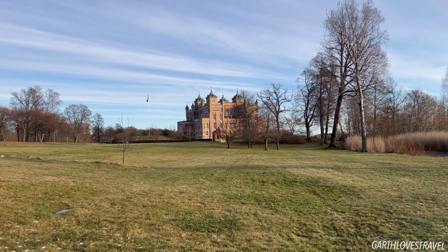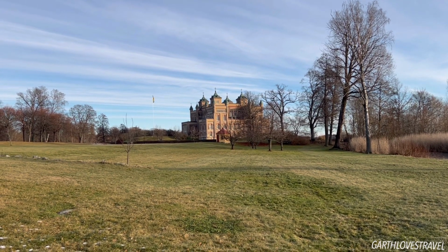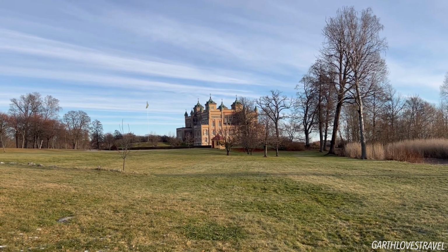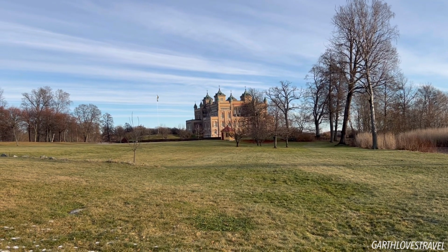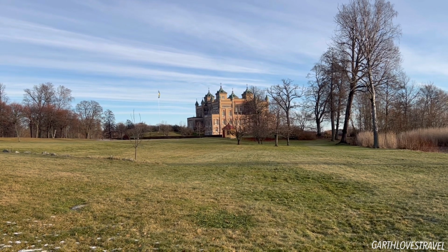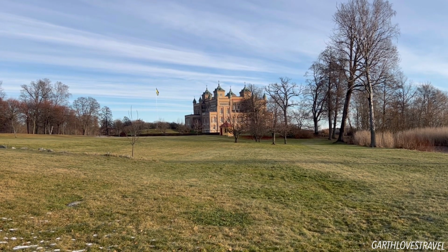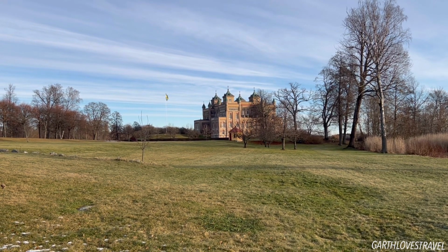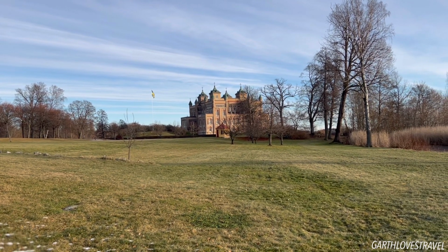Wow, guys, oh my gosh, seriously, here's another view of this castle, and this is one of the most beautiful castles that I've been to. The only other one that I really love, and I think it's more like a home to me, is Strom's home, the one you guys saw in one of my last videos.